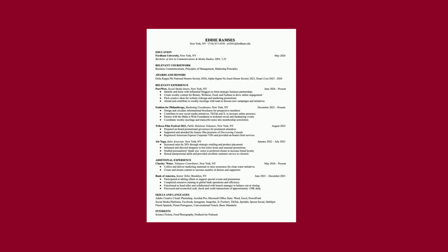If you're targeting a creative industry, like marketing or media, you can play around with colors for your headers, but make sure it's not too light or bright so it's easy to read. Your page margin should be between 0.5 and 1 inch on each side, and your text should be no smaller than 10-point font. Line spacing should be standard, 1.15.